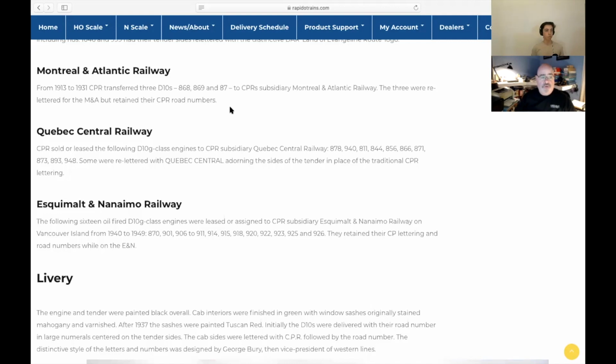Now, are all these different subsidiary roads in the release from Rapido? I know we're going to get to that, but is there more than just Canadian Pacific road names coming? So there are more than Canadian Pacific road names coming.